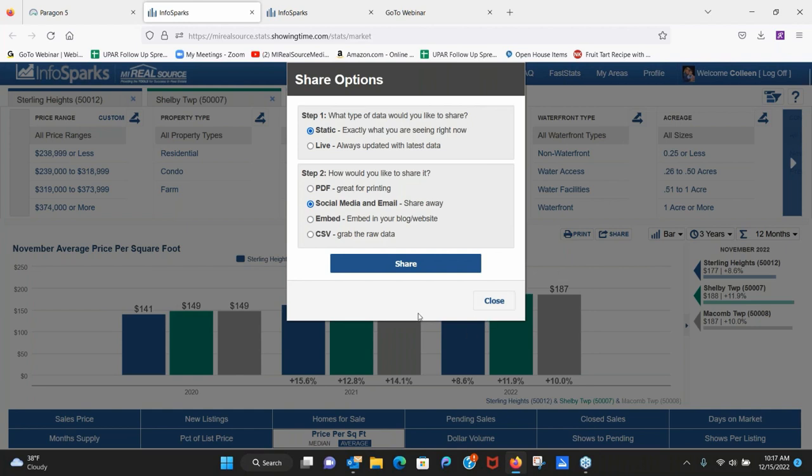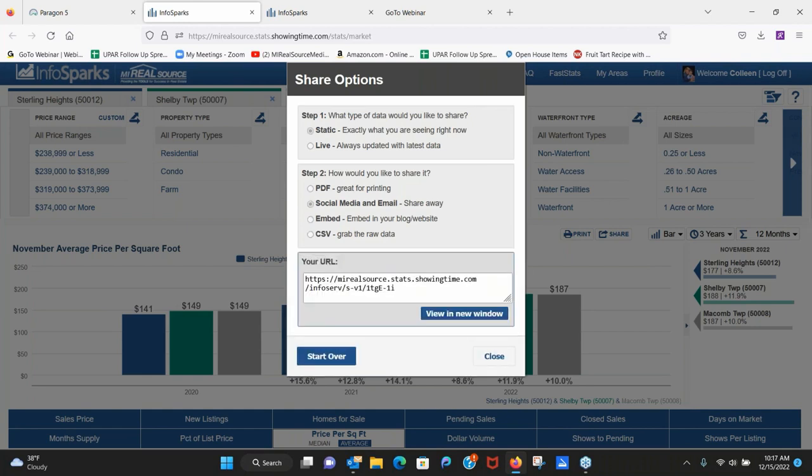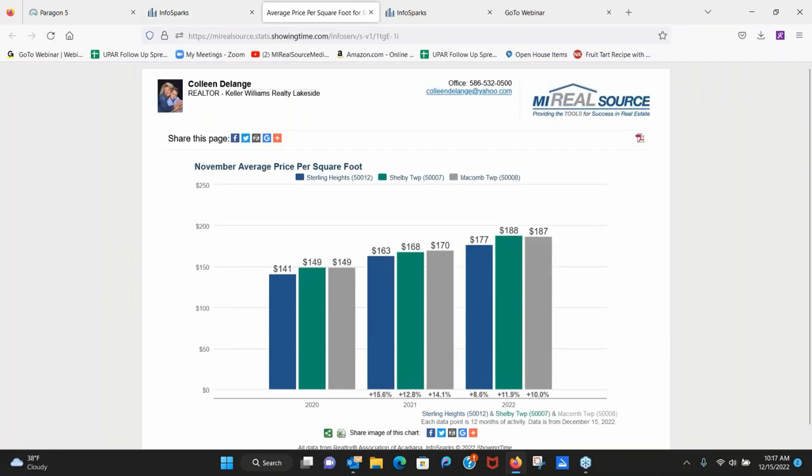Now I want to share this out onto social media. So I want it to be designed to be easily shared that way. So I'm going to click the share button. And as you can see, it's asking me, okay, here's the URL in case I want to send it via email, in case I want to post it on my website. But I'm going to go ahead and just share this out easily in a way that most people will recognize.